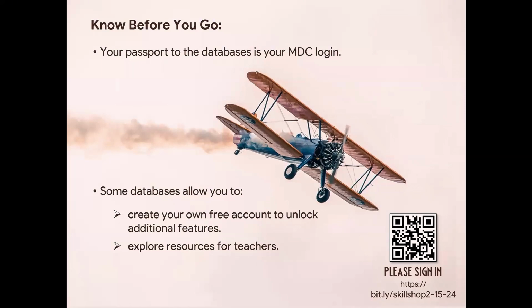Also, if you're a faculty member, I think we have a few of you in the room with us today, be aware that a lot of the databases provide some very nice resources for teachers. And I'll point out a couple of them as we go along, but there's lots more. And finally, I want to make sure everybody understands that all of the treasures I'm going to tell you about today are totally free for you because they've already been paid for. That's kind of the whole point.